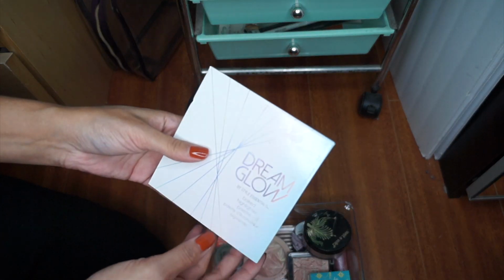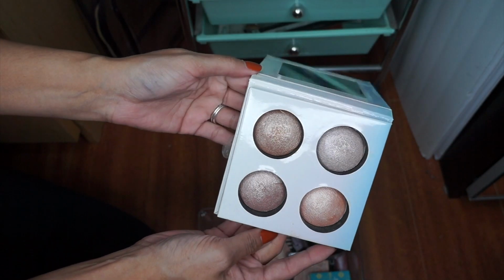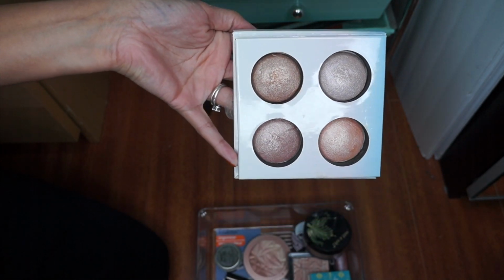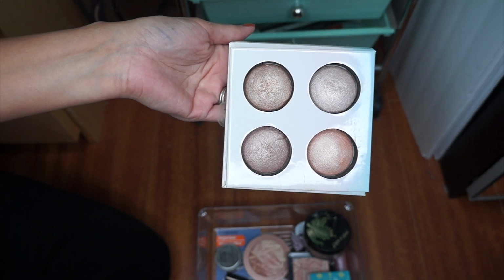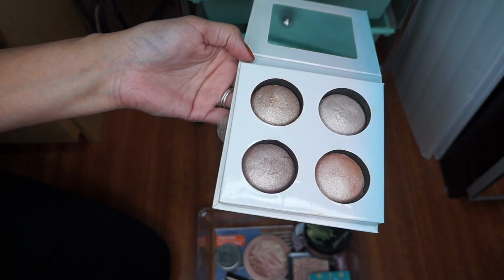I do have the Dream Glow by Style Essentials. I did get this at Five Below, and it does have 4 baked highlighters. I have not reached for this. I think maybe like once or twice since my last declutter, so I am gonna go ahead and declutter it now.